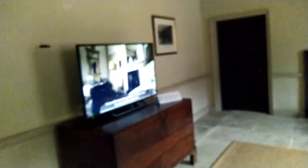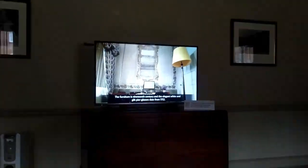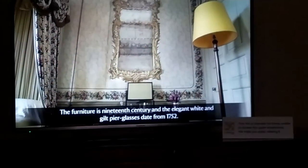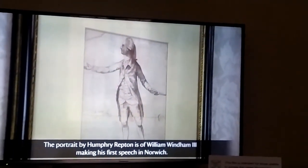The original panel. The furniture of the 19th century. The elegant white and gilt pier glasses date from 1752. The portrait by Humphrey Repton is of William Windham III.